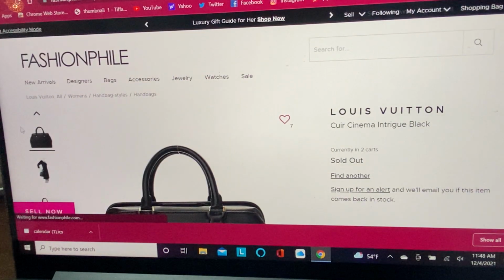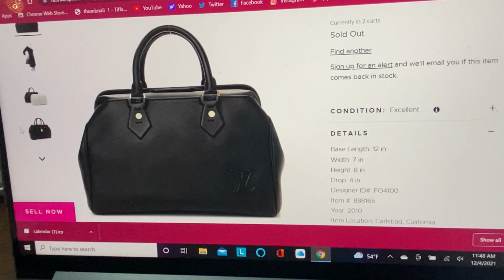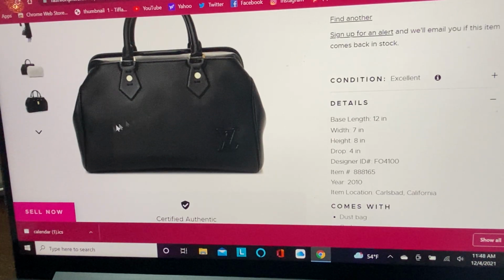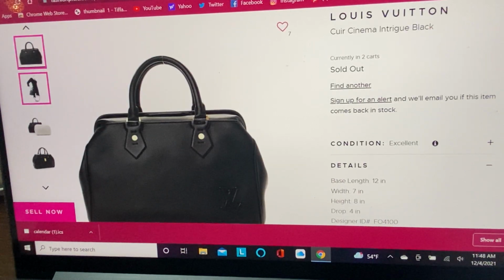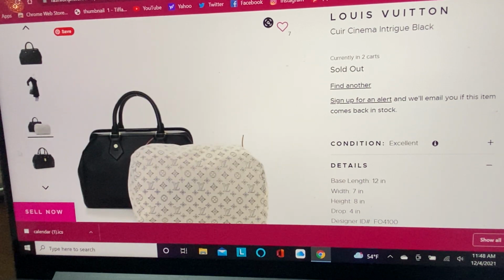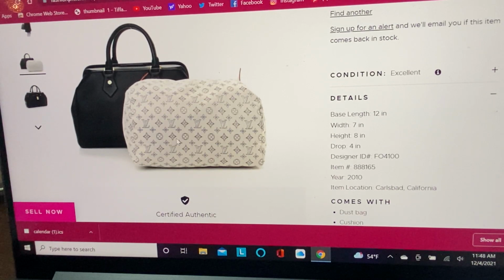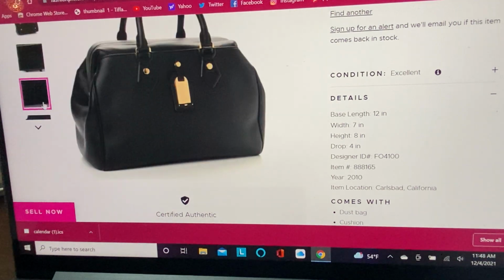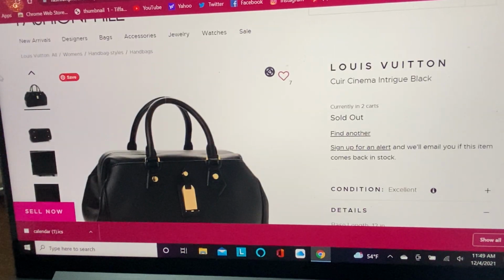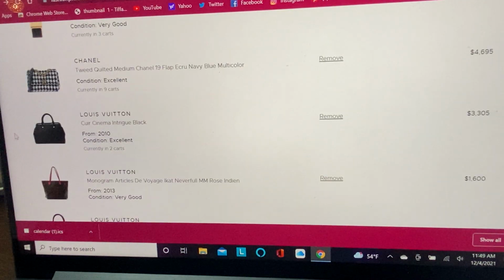This one is a Louis Vuitton Queer Cinema Intrigue Black. Now this is, oh, I'm so sad. This is sold out. See, I was waiting for this to go down, but people snapped it up already. This is a really buttery, soft looking leather doctor bag. And look how classy it is. It's just beautiful. It doesn't have a huge plaque. It also comes with the Louis Vuitton cushion inside too, which is cool. Look at this, it has a little gold tag on one side. Too bad. Yeah, this is a really cute bag. See, this is what happens. You snooze, you lose. That's how it is.